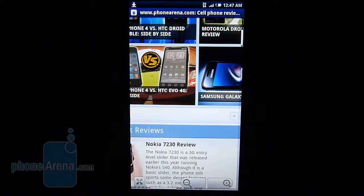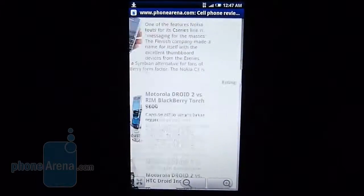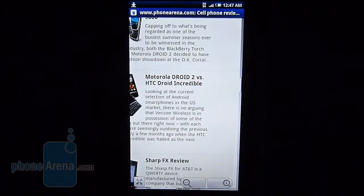And to tell you the truth, it just feels like a step back, especially when we have all this innovation in web browsing with Android.